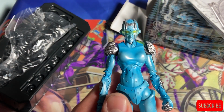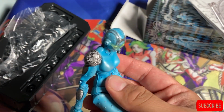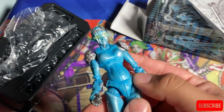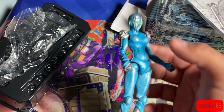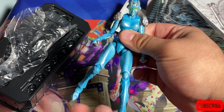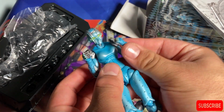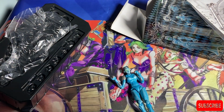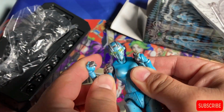Then Stone Free herself, or him, I don't know. I guess we assume, since the user is a girl, that the stand is a girl. Plus she kind of has some chest. She has good posability though, for sure. Definitely some of the best posability of part 6.